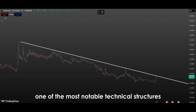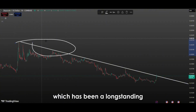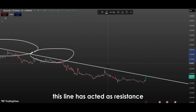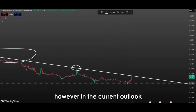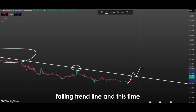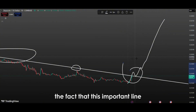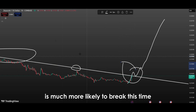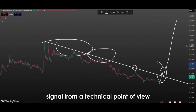One of the most notable technical structures on the chart is the major falling trend line, which has been a long-standing and highly suppressive influence on the price. This line has acted as resistance many times in the past, limiting the price's upside moves. However, in the current outlook, the price has once again approached this major falling trend line, and this time it is much more determined and stronger than the previous attempts. The fact that this important line, which has been tested for a long time, is much more likely to break this time can be considered a very positive and promising signal from a technical point of view.